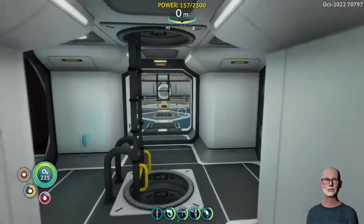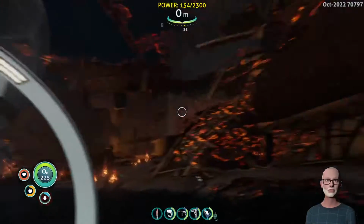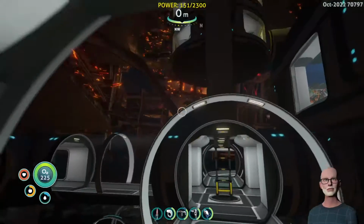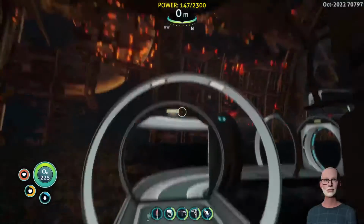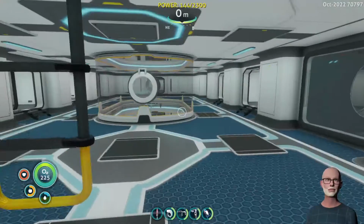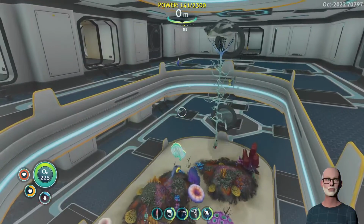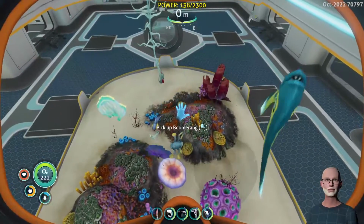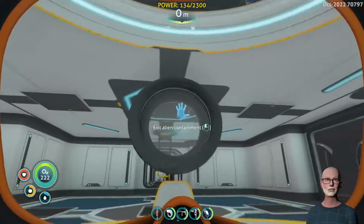Okay, moving on. And here we have another observatory section. Fully windowed, so you can have perfect view of every corner of the Aurora. Going inside, there's not much. There's another containment tank if you want to hatch other eggs or just leave your favorite fish in for observation. Still for observation.